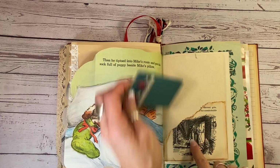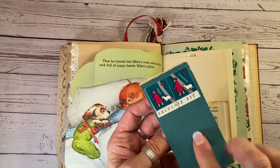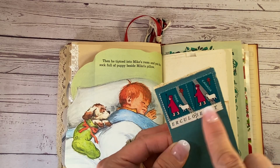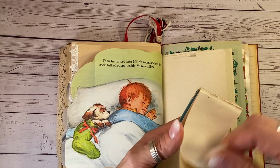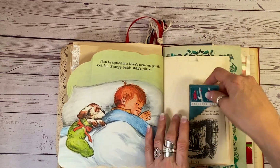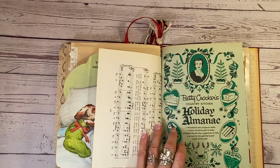And this is another Christmas story book page, and this is an antique book cover that I cut up because it was quite damaged, and I put a 1966 Christmas seal on there, and then some pages for journaling. Is that neat? Stick that in the pocket here. And then over here we've got another vintage song sheet, a Christmas hymn.